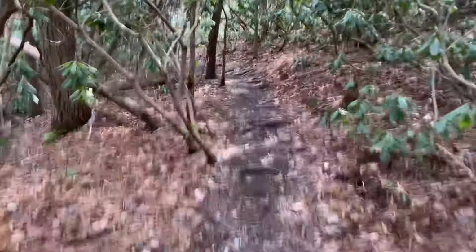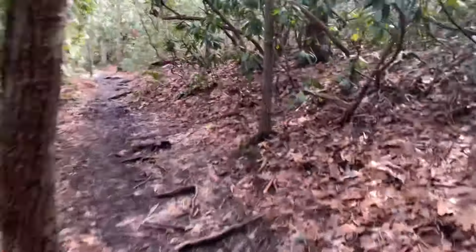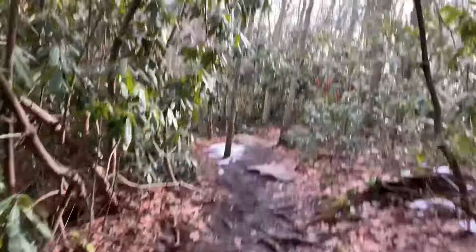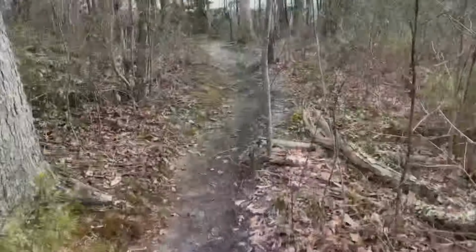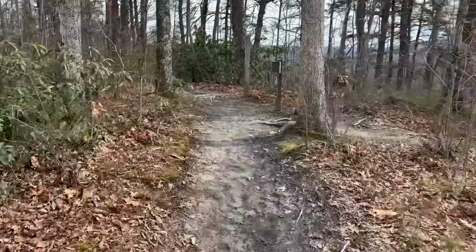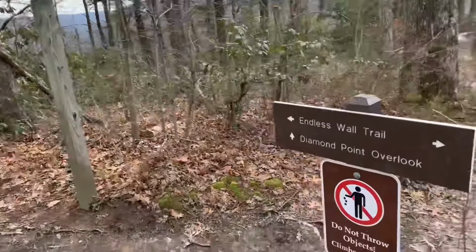All right, another one of those rhododendron tunnels. Going uphill a little bit. Starting to breathe a little heavy, but again, easy trail. Be prepared for mud. It is a little muddy through here. All right, about 2.2 miles in. Now there have been some side excursions, but we're approaching Diamond Point, and that's the main overlook and the main purpose of this hike.